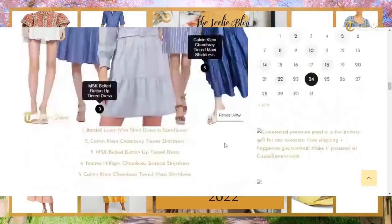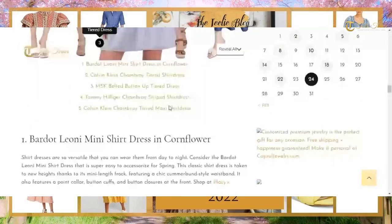And we also have the links below, and we have the description.